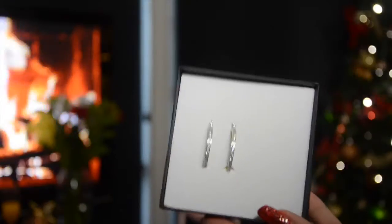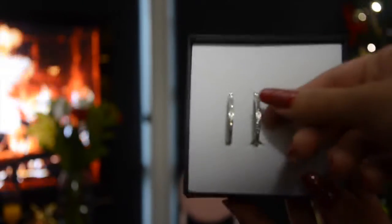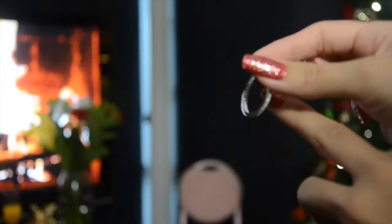So this is stunning. These are diamond white gold hoops from another jeweler's. But they've actually put the diamonds on the inside as well.